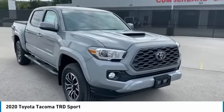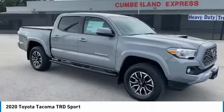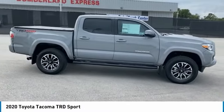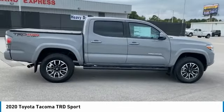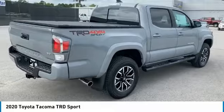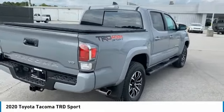We are pleased to show you the 2020 Tacoma. Toyota Tacoma boasts a roomy interior, a powerful V6 option, and excellent off-road capability, and has been named the best-selling compact pickup by MotorIntelligence.com 5 years in a row.